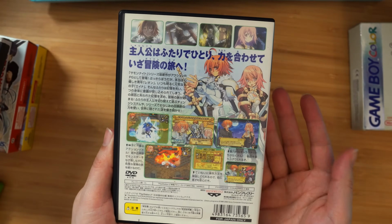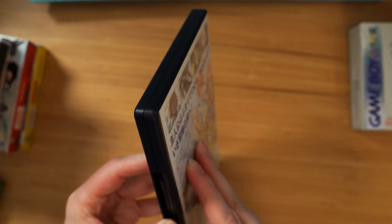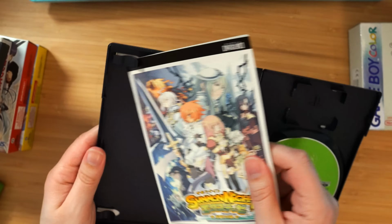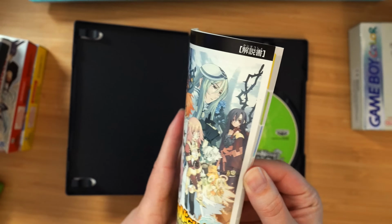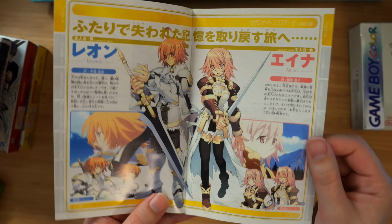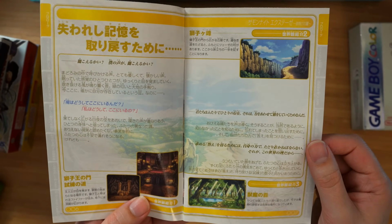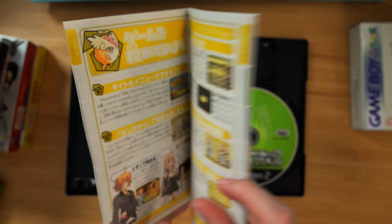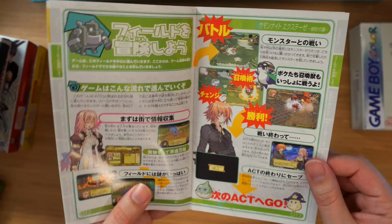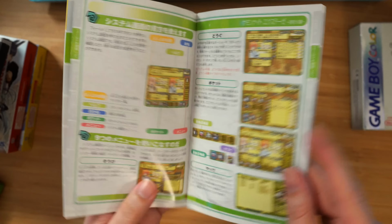Looks like a strategy RPG in the Disgaea mold, so there was a bunch of them on the PlayStation 2 back in the day. And I probably won't be able to really play much of this one, considering it's all in Japanese, but I do know a little bit of Japanese, enough to get through menus and things, but not enough to enjoy the story, really. But yeah, let me know more about the Summon Night series in general, because I really don't know much about it at all, to be honest.